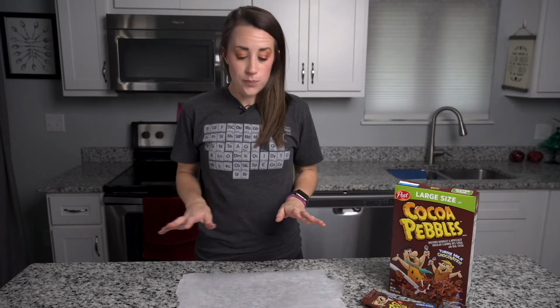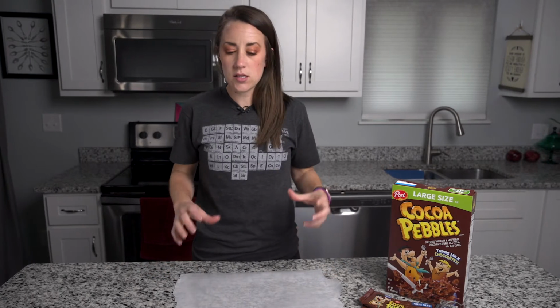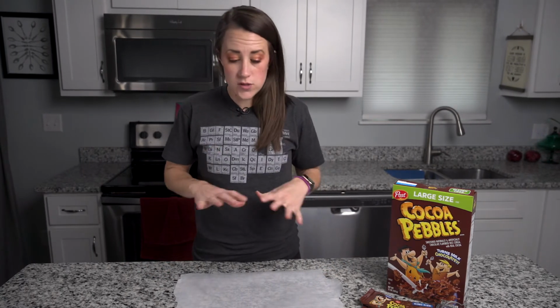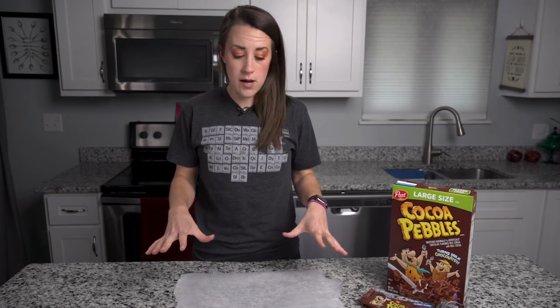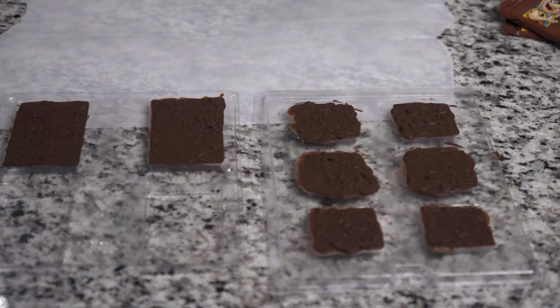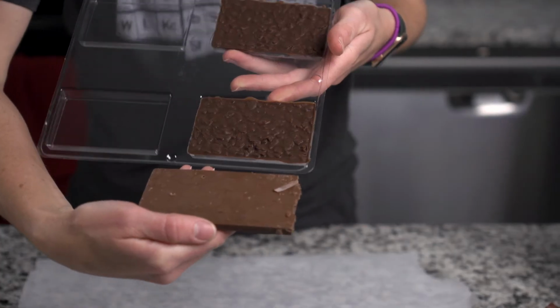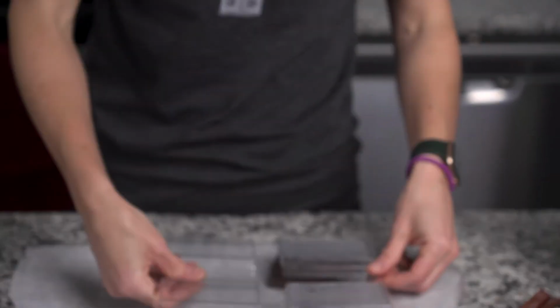So we just took both of our molds out of the freezer. We've laid out some parchment paper just to make it easier to pop these out of the molds, see how our finished product turned out, and to catch any little chocolate crumbs that might pop out of the mold. As you can see, ours already looks way crispier. So let's pop this out.